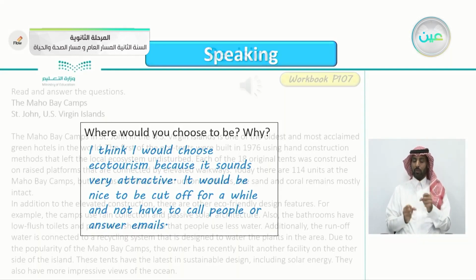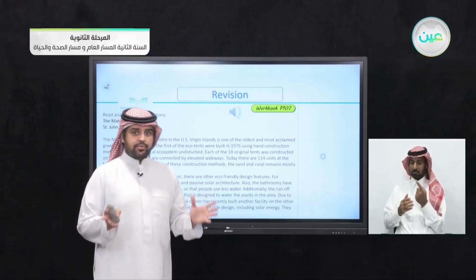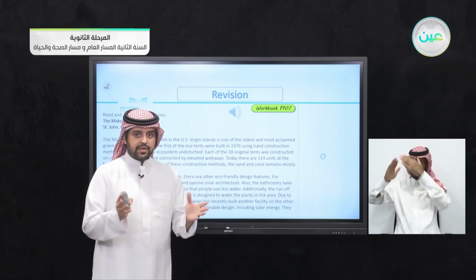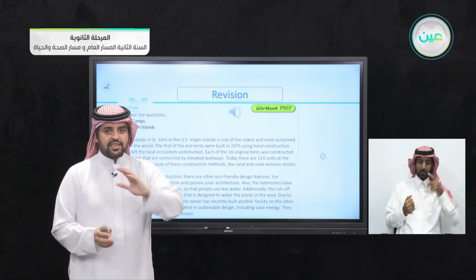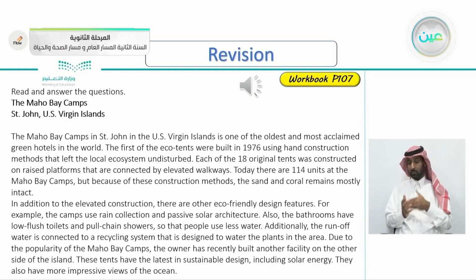Let's jump now to what we took previously, the first exercise in page 107. Let's take it again, read and answer the question. The Maho Bay Camps, St. John, U.S. Virgin Islands. Do you know what's the meaning of the word camp? When you heard the word camp, you went camping. You know that there are what? Lots of, yes, that's correct, lots of tents.